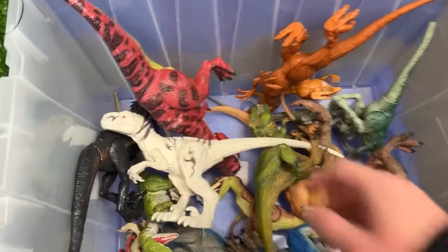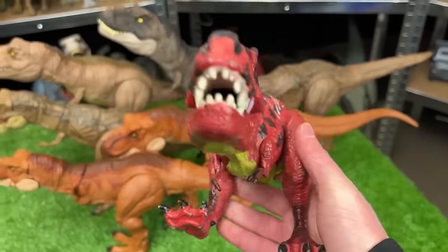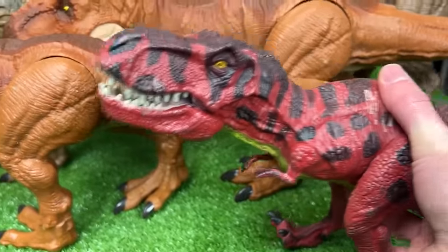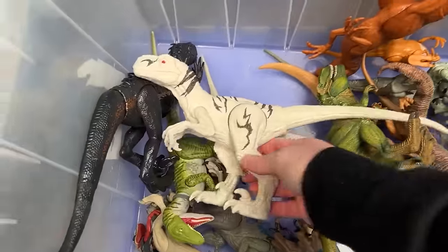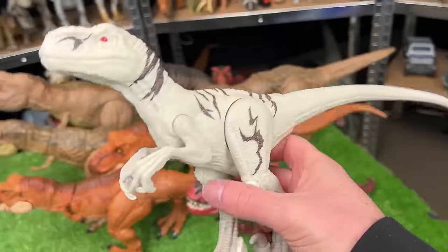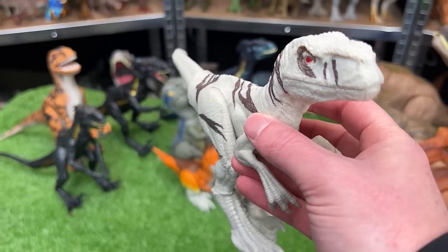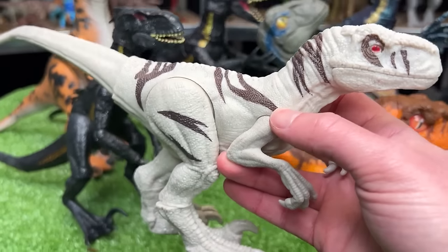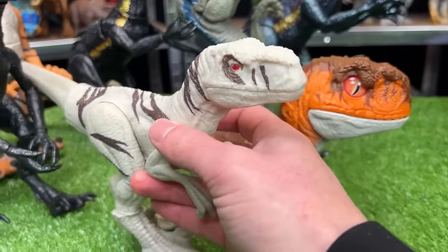For our next T-Rex, we've got a pretty wildly colored one. This one was actually custom colored. Plus, I believe this T-Rex is from the first Jurassic World movie, so you might have some trouble finding it now. Next, let's grab this Atrociraptor figure in the classic white with brown striping, just like in the movie. And this is a basic figure, so sadly there's no action buttons, but it still looks really cool. Let's set it down right next to the other Atrociraptor.